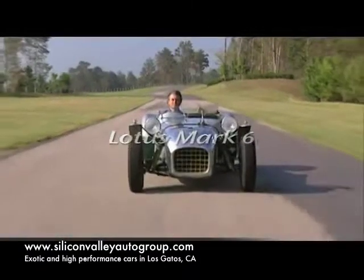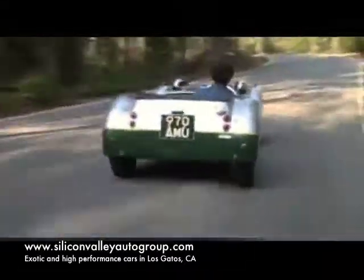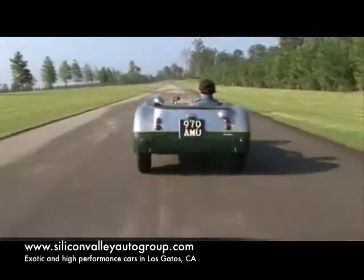The Mark VI, a super-light club racer, was the first car produced in large enough quantities to qualify Lotus as a real car manufacturer. Built on a Lotus-designed space frame chassis with its aluminum body, the whole car weighed in at only 950 pounds.